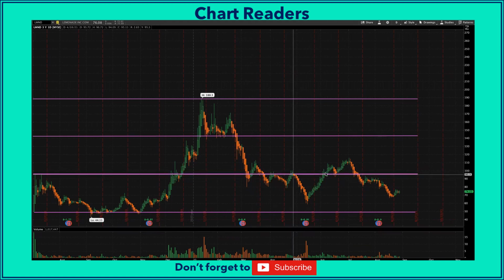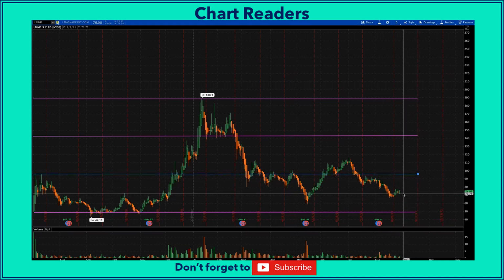However, it tried to break above and could not hold. It lost its momentum around 95, so it is now retesting this new level around 66. So maybe we can just keep this somewhere in between the 70 level. If it stays above 71, you can see the stock retesting the 95 level. If it falls below 71, then it's going to retest 58 and then the 50 level.